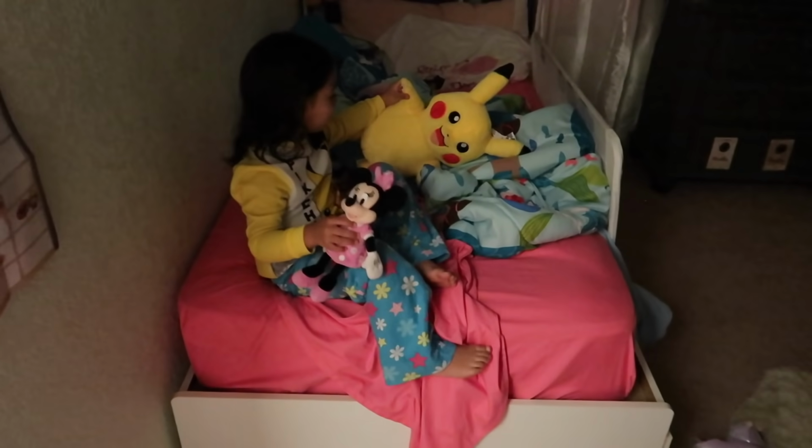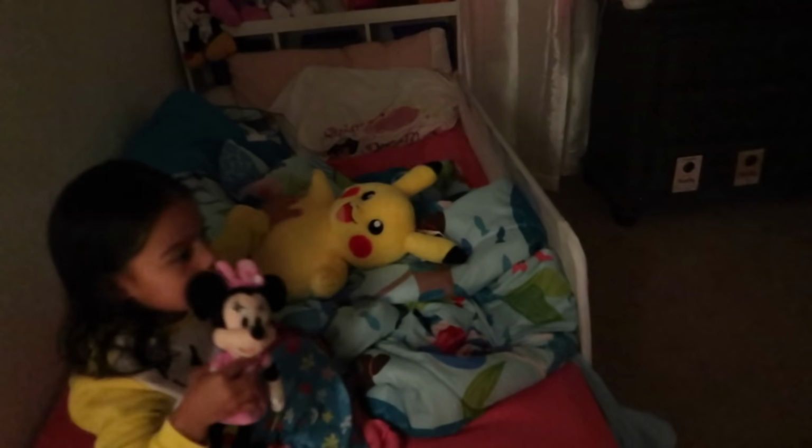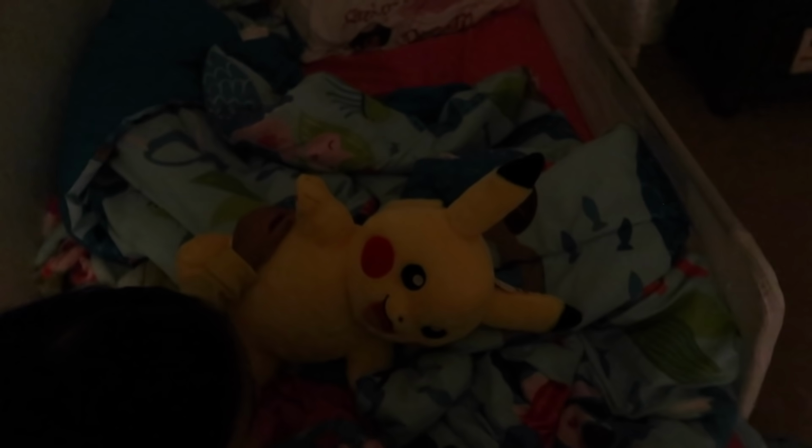Okay, Pikachu needs to say goodnight too. Let's go. Bed, bed, bed. Which one do you want? Neither? Little Mini. Little Mini? Then put Pikachu with your other animals so he has friends to sleep with. Look at my hair. Oh. Look at my hair. Did it. She did.